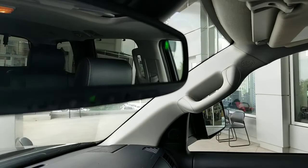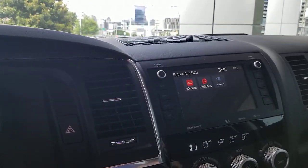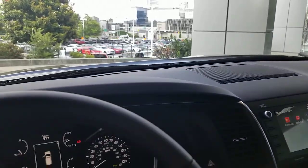Home link on the rearview mirror, which is right there, that is a very good system to have too. Very nice when you have the home link system. So let me check my notes here, see if there's anything I want to do in the front. Oh yeah, of course. We'll show you your screen up here.